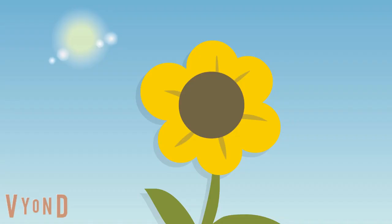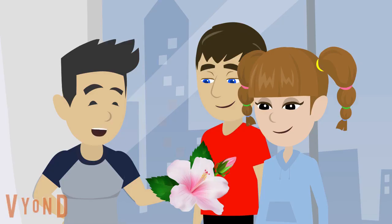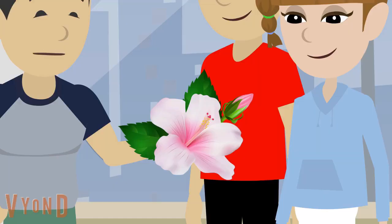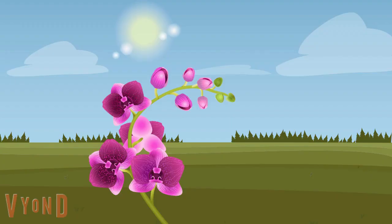A plant makes more plants. This is the flower of the plant. There are seeds inside the flower. Plants have different parts that help to make seeds that grow new plants. Flowers make pollen in the stamen. Pollen is a sticky substance that smells. Flowers make seeds in the pistil. When pollen is moved from the stamen to the pistil, the seeds will grow. This is called pollination. Flowers come in many different colors, and also have many different smells.